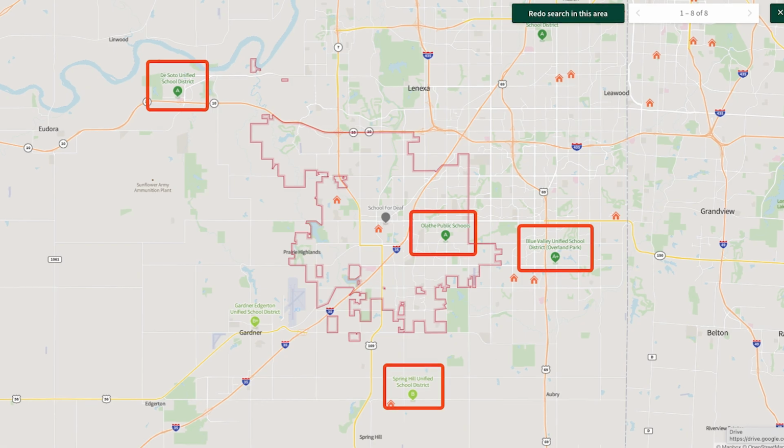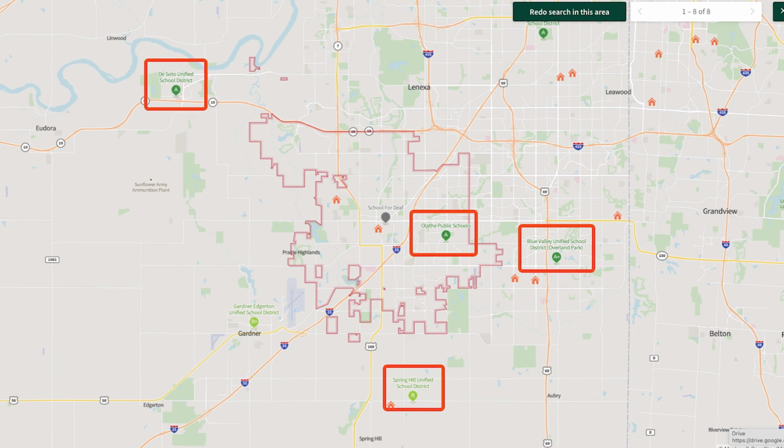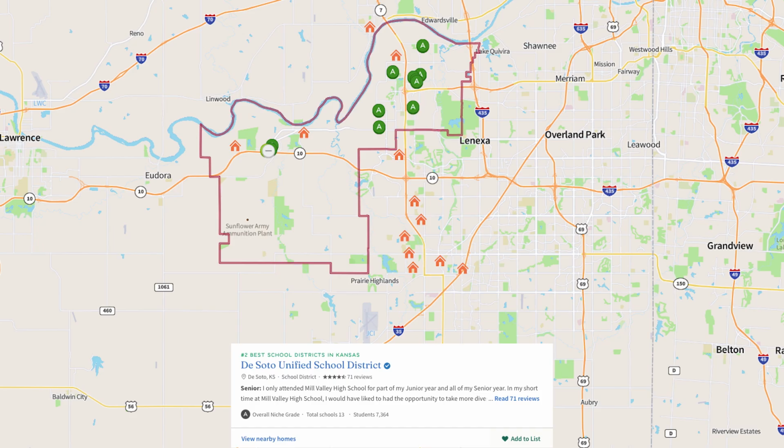The third one, this is a smaller one. It's in the northwest corner of the city. It's the DeSoto School District. It's actually rated as the second best on niche.com, second to Blue Valley, which we're going to get to in a second. This one really covers some parts of northwest Olathe. So like Cedar Creek, one of the largest neighborhoods, one of the largest master plan communities there. Some pockets of it fall into that school district, but DeSoto as an area is a little bit more rural, spread out. That's one of the ones we referenced in the previous part of the video. It's kind of what you can expect there.